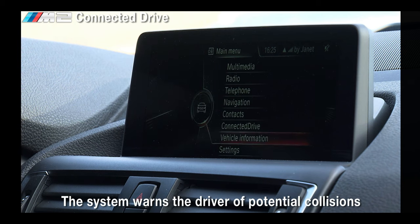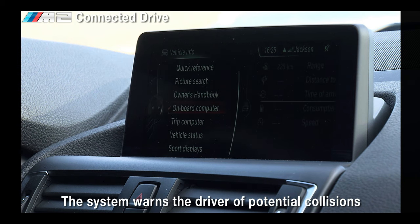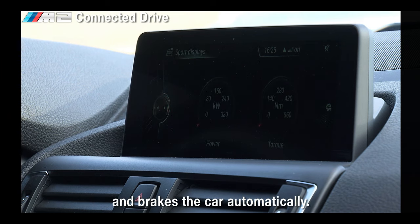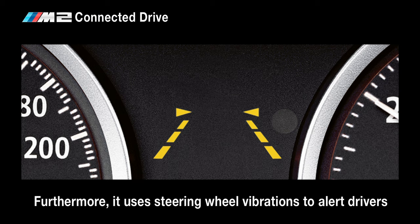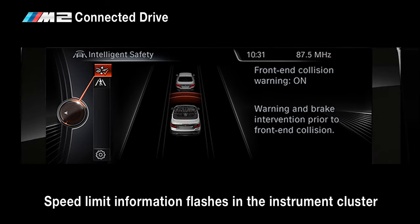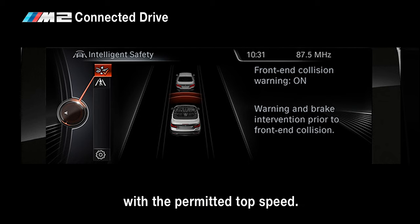The system warns the driver of potential collisions with pedestrians or other vehicles in urban areas and brakes the car automatically. Furthermore, it uses steering wheel vibrations to alert drivers if they stray from their lane unintentionally. Speed limit information flashes in the instrument cluster with the permitted top speed.